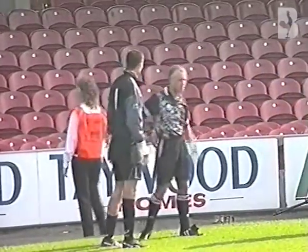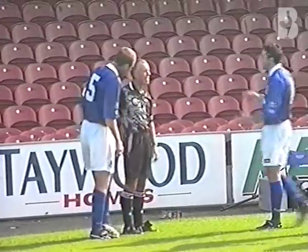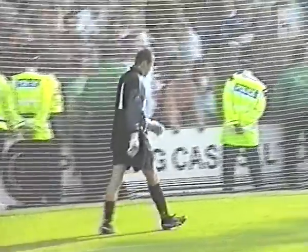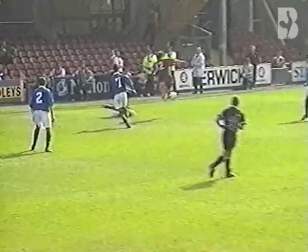Well then, drama here at the Valley Parade. The keeper gets sent off. Well, I would think that's terribly harsh on the keeper.